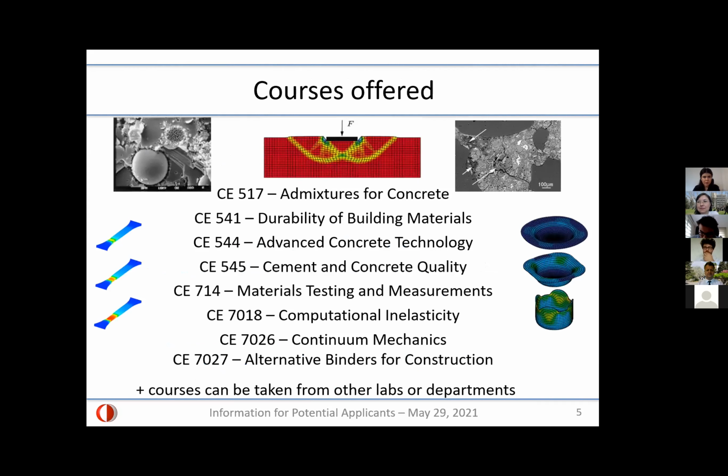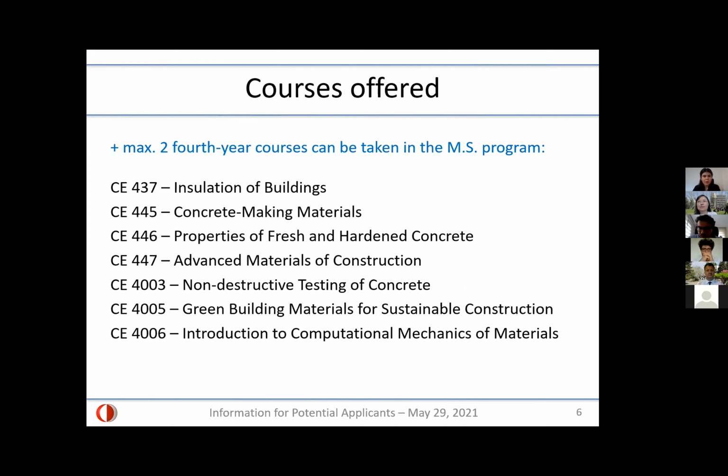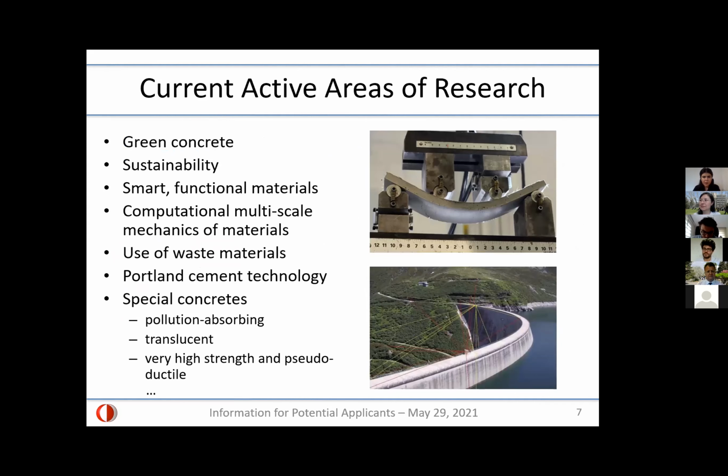Many graduate courses are offered in our division. During your graduate education, you can choose from these courses, or you can take courses from other divisions of civil engineering or different departments. If you are a master's student, in addition to courses I just mentioned, you can take up to 2 of the 4th-year elective courses shown in this slide, of course. Actually, up to now, over 150 students have completed MS or PhD thesis in this division. You can access these thesis abstracts of these students on the webpage of our department.